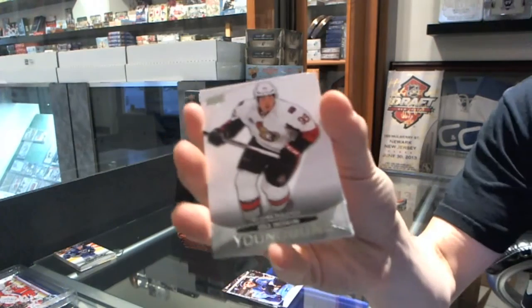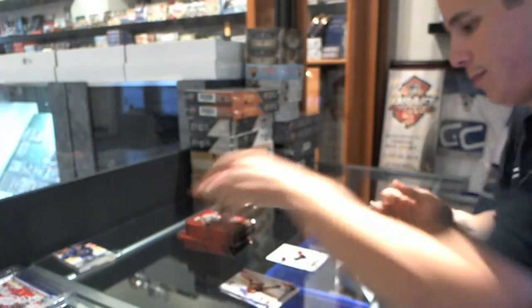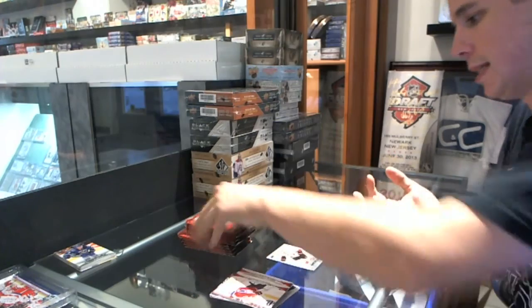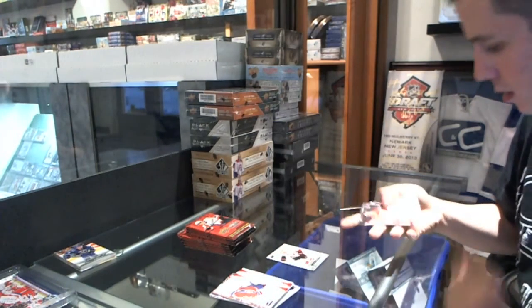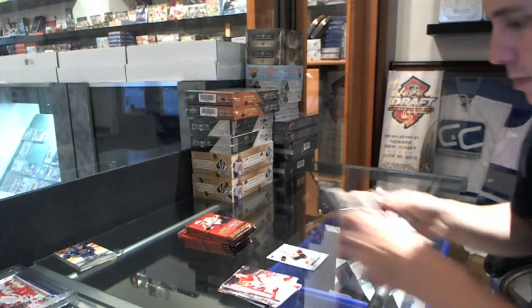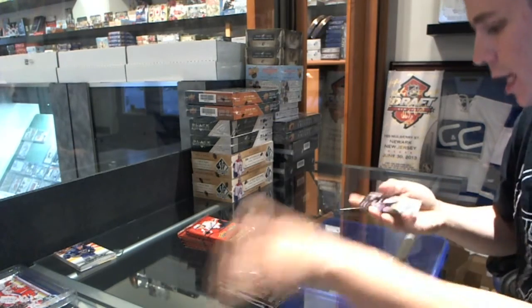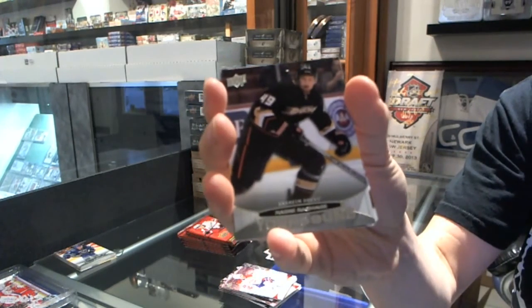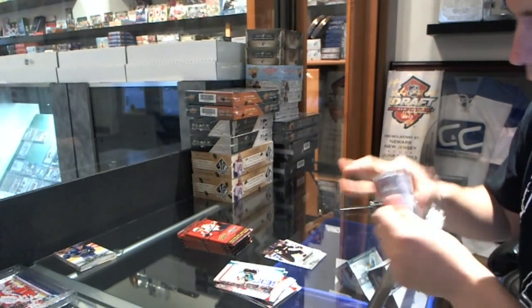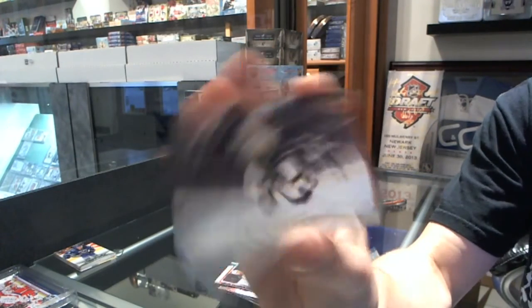Base. Young Guns for the Ottawa Senators, Mika Zibanejad. Base. Hockey Heroes for the Toronto Maple Leafs, Johnny Bower. Young Guns for the Anaheim Ducks, Maxime Macenauer. Canvas for the Boston Bruins, Brad Marchand.